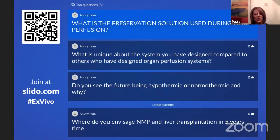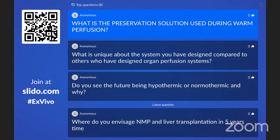Thank you. The next question is more technical in nature. What is the preservation solution used during warm perfusion? Well, it's very different. Warm perfusion, you have to imitate basically blood. You don't want to use blood because blood has also unwanted components that would be inflammatory. But you want to use something from the blood that is good, but has nothing of the bad. So what we use is washed blood cells, erythrocytes from the blood bank. We give albumin, we give some sugar, we give nutrition. So the warm perfusion system is an imitation of blood, but trying to avoid anything that is unwanted.